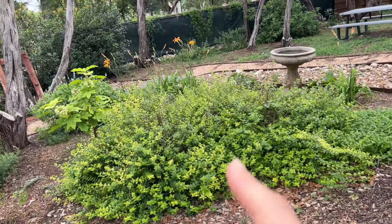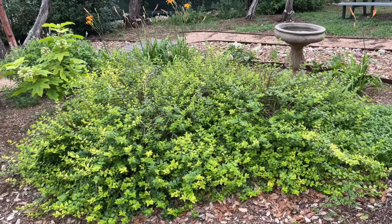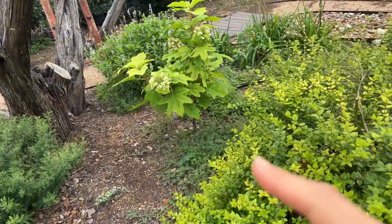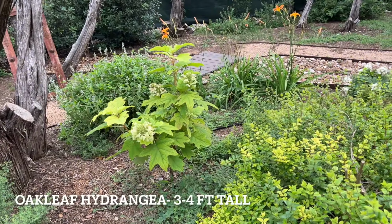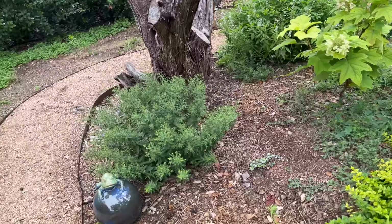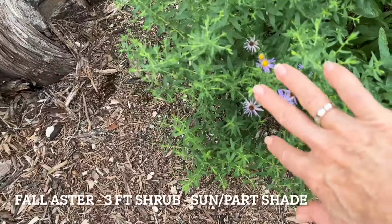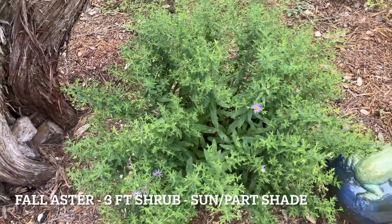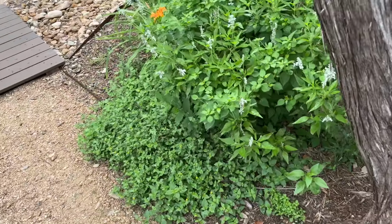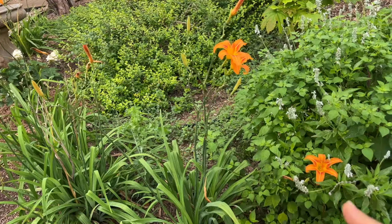So this is Abelia. There's 3 Abelia shrubs in here. This is evergreen, and I just love that every time I come out here, even in the winter, I have something to look at. Here is a hydrangea. This is oak leaf hydrangea, and I'll show you the new one I just planted too. Let's keep moving around. These are fall asters. This is going to be covered with these purple daisy-like flowers in the fall, but right now you just get a few of them. And here is a little sage. This one is Augusta Dulberg, and I have some daylilies back here still blooming.